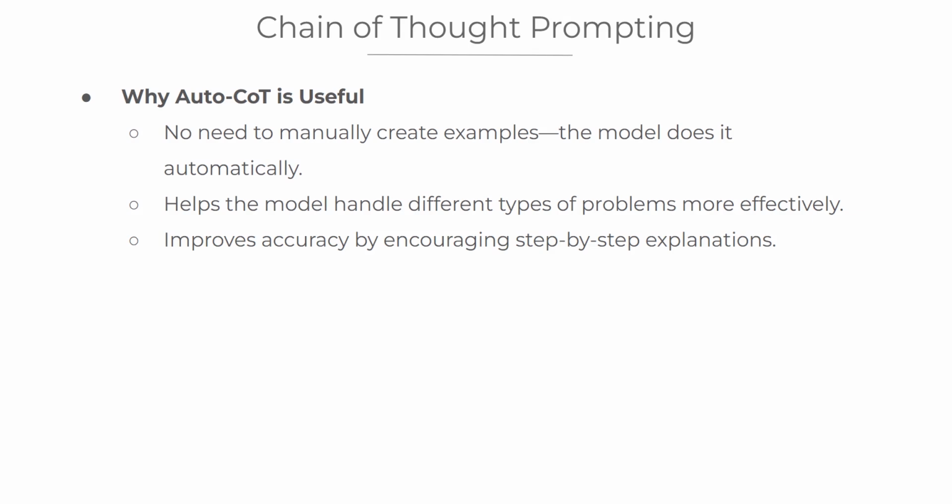It boosts accuracy through structured reasoning. By encouraging the model to explain its thought process, AutoCoT reduces errors caused by jumping to conclusions too quickly. This makes the output more reliable and easier to verify. It enhances LLM reasoning capabilities. AutoCoT essentially trains the model to think more like a human, improving its ability to handle complex mathematical, logical, and decision-making tasks. With AutoCoT, we get the benefits of structured reasoning without the manual effort, making it a powerful technique for improving LLM performance in real-world applications.